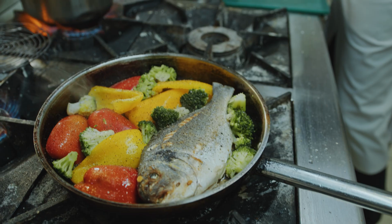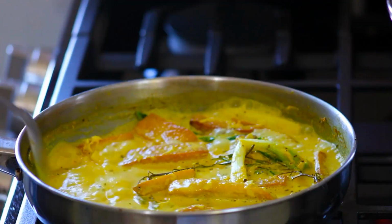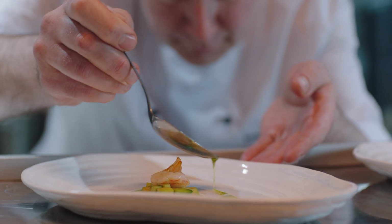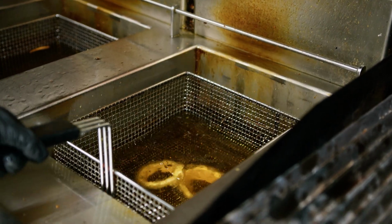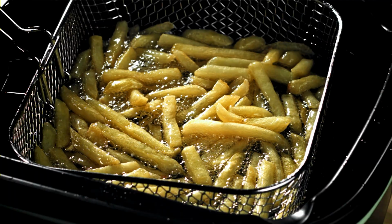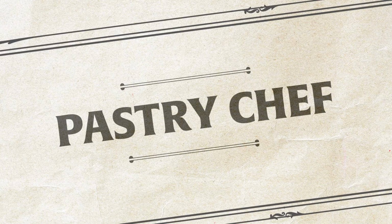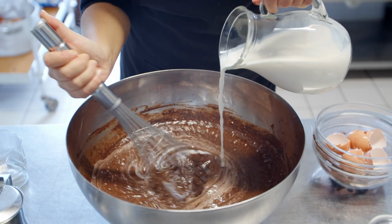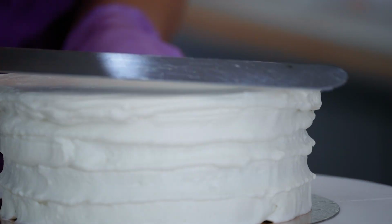Saute. It's not for the faint of heart. Ripping hot pans, high stress environment, you have to make sure you keep an eye on your sauces because if they break, they're ruined. Everybody's relying on you to finish up the plates. Fried appetizers, fried entrees, anything that's getting dropped into the fryer is taken care of by the fry chef. Pastry chef does all your confectioner items, all the things that you love to eat after your meal.